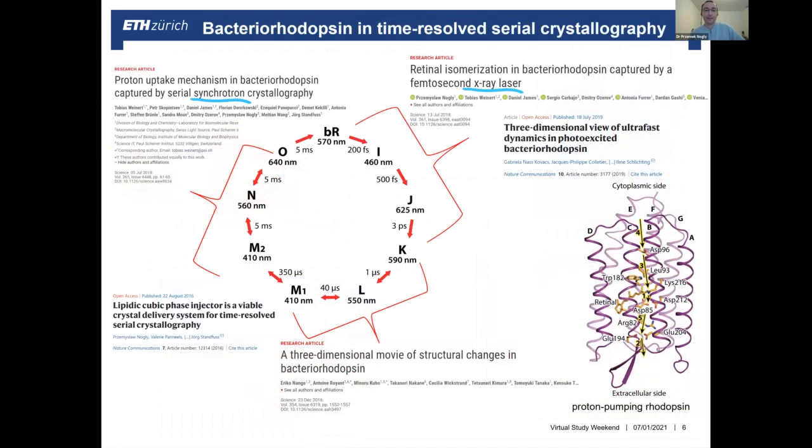The very first rhodopsin which has been studied in great detail using time-resolved serial crystallography is bacteriorhodopsin. It is a proton-pumping rhodopsin, and it pumps protons from the cytoplasmic side to the extracellular side. There are a number of publications over the last few years which probed the very fast changes in bacteriorhodopsin. This included the retinal isomerization, protein activation, and then the structural changes corresponding to the proton transfer.